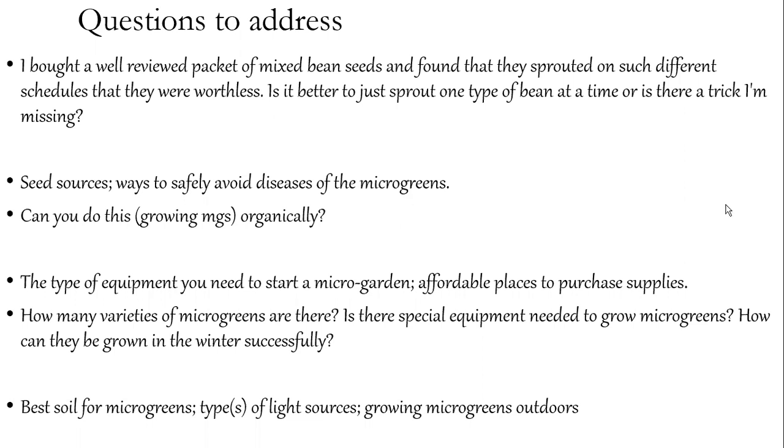And then light sources, we talked about that. You can use the sunlight. That's the number one source that everybody would like to use. It's free. And then other types of lights as well. Then growing microgreens outdoors, I think I discussed that in two slides. And I think maybe there's one other question.